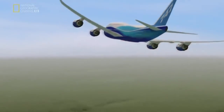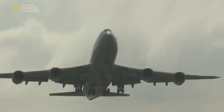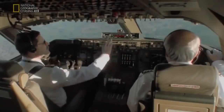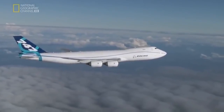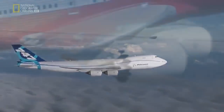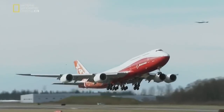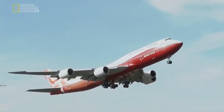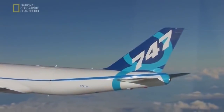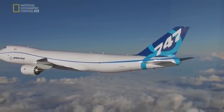Thousands of workers have put together 6 million parts to form this one aircraft. She's conquered everything the test pilots could throw at her. She's survived manufacturing delays and deadlines. For just $333 million, you can have a brand new Boeing 747-8 all of your own. The new jumbo is ready to take on the ultimate test. Competition in the skies.